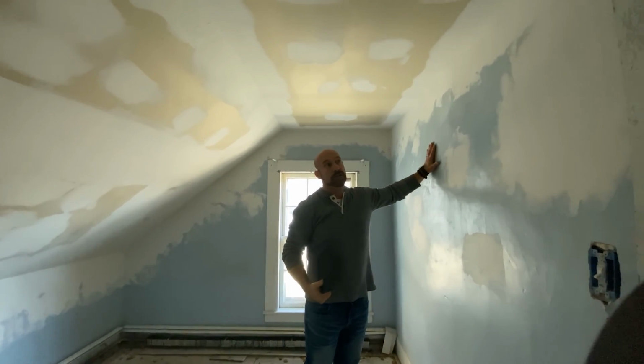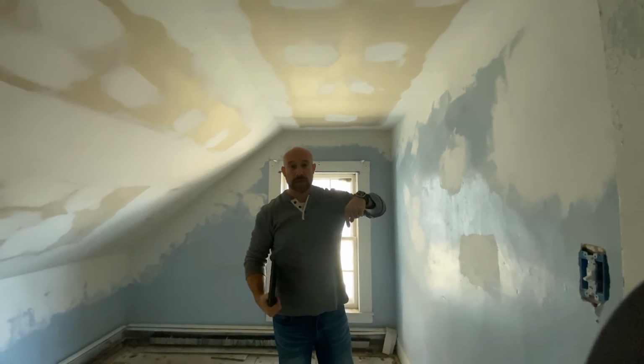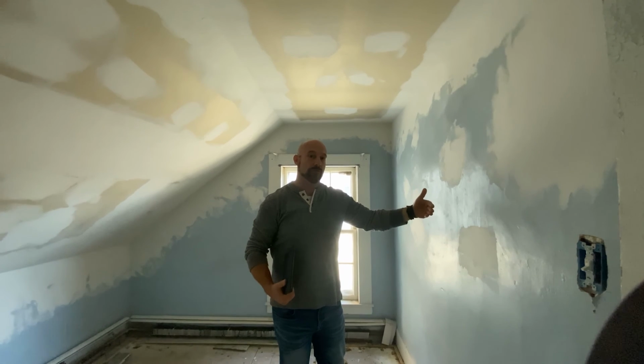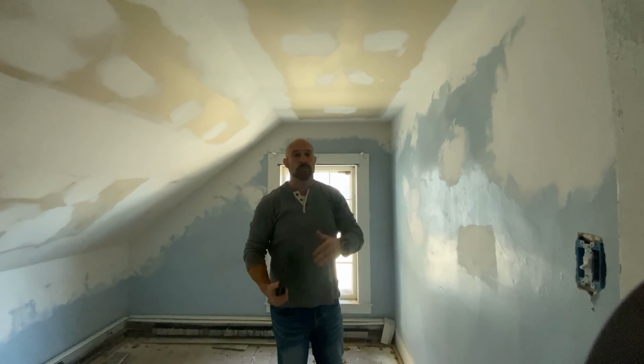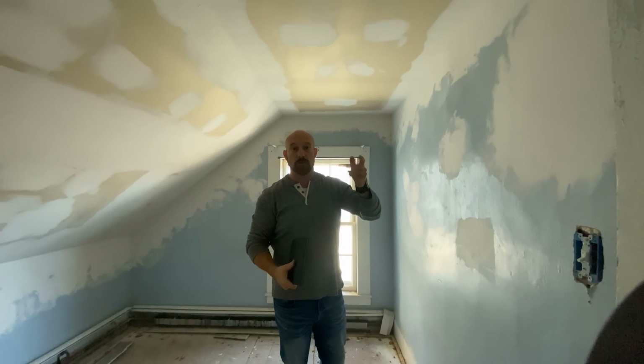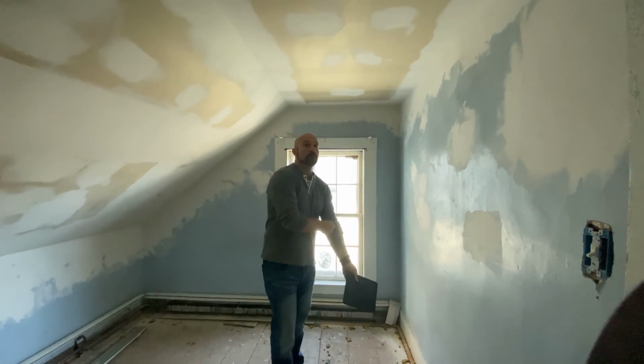So a partition is something that isn't load bearing, okay? The wall that we're taking out downstairs, the one between the kitchen and the one that goes into the living room, that's a load bearing wall, which means that we either have to put a support in there or we're gonna have to do it engineered with an LVL engineered beam that goes through there, all right?